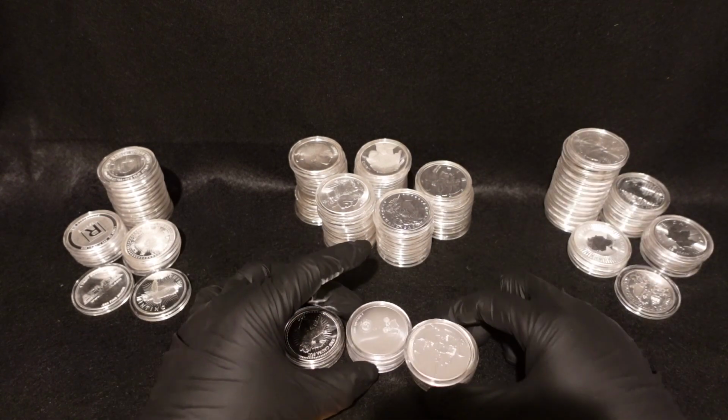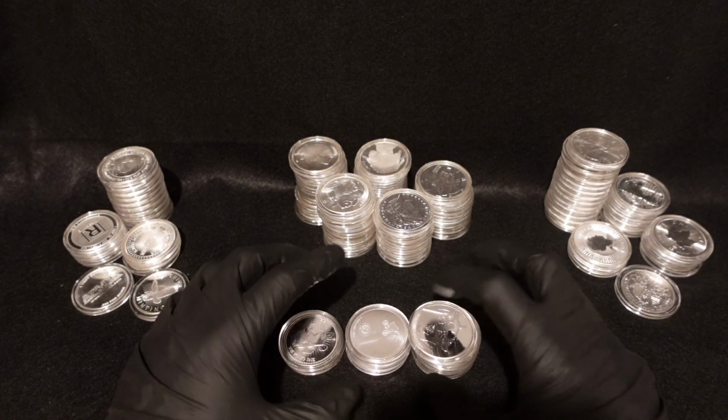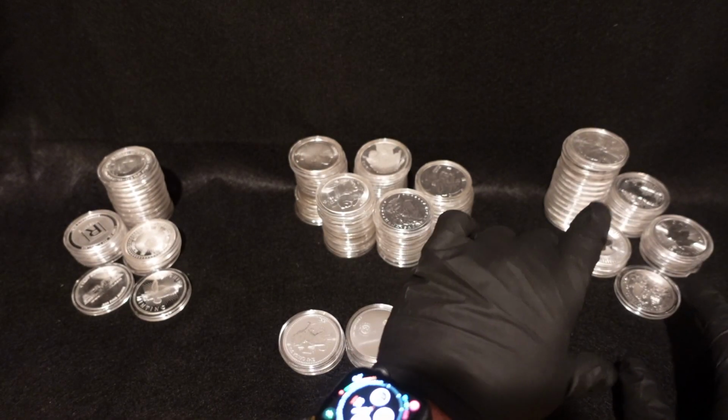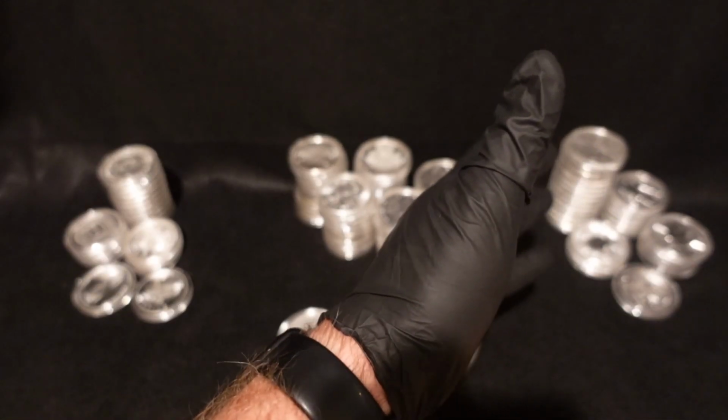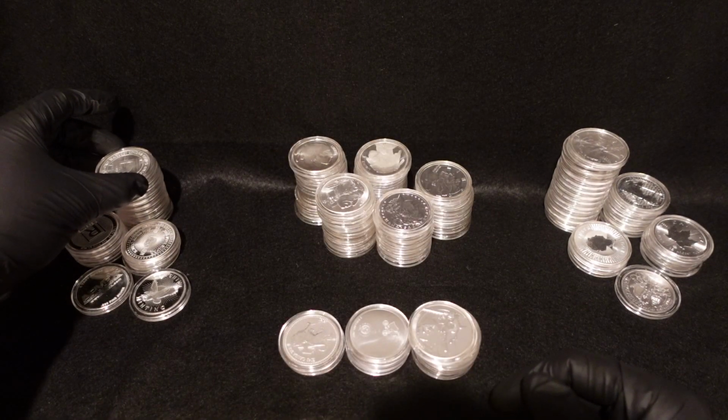These right here in the front represent my movie-themed coins and rounds. And then over here would be my sovereign mint. So you've got your silver eagles and maples and such. So I'll start over here and just showcase some of these.